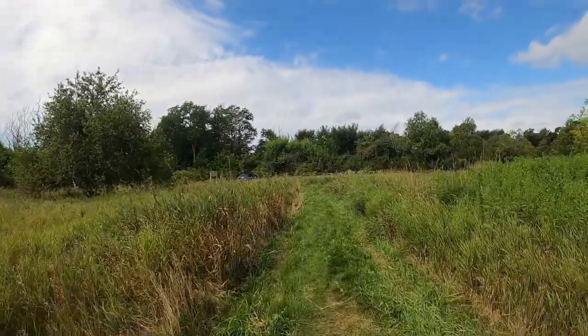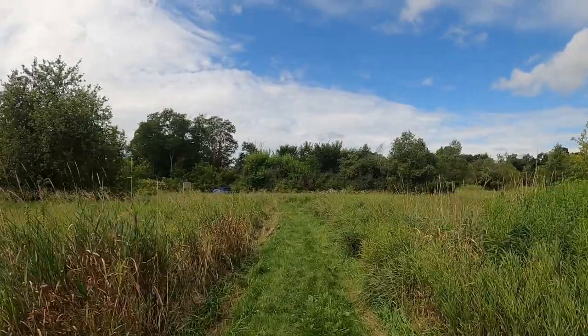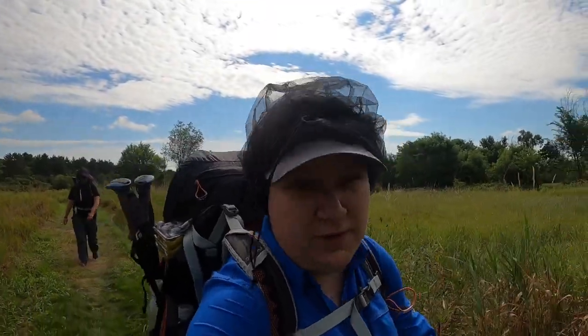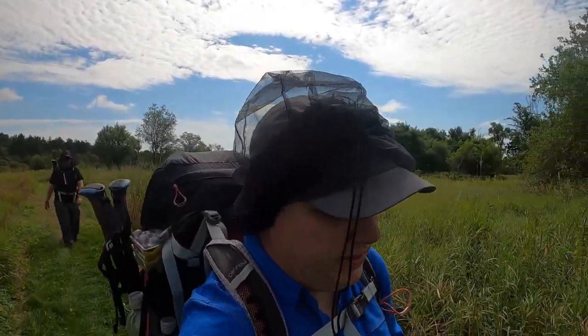All right, here we are, end of the Brooklyn Wildlife segment. That's our Jeep right over there. Awesome. It's been a great hike, guys. Thanks for joining us.